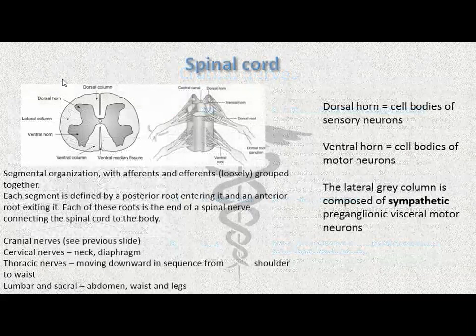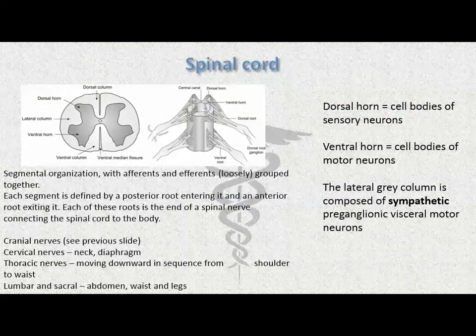So the next bit of anatomy we need to worry about is the spinal cord. And the spinal cord has a segmental organization, which, as you would probably imagine just from looking at a spine where you have all of those little individual vertebrae. And they have the inputs and outputs, the afferents and efferents, grouped loosely together.